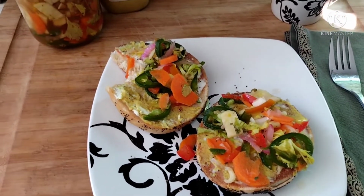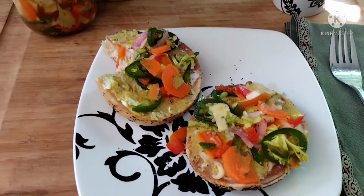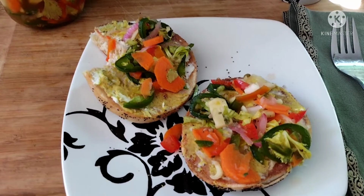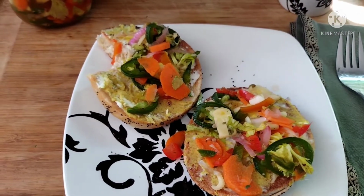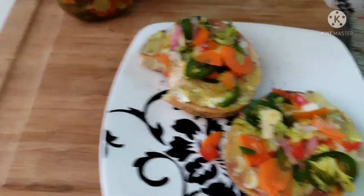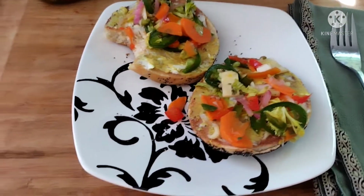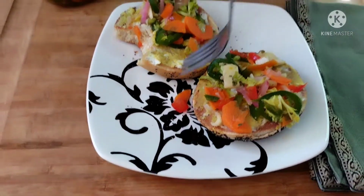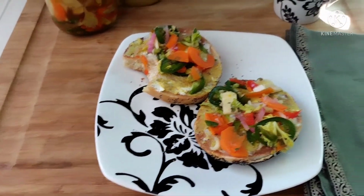And then the actual taste of all the different vegetables that were in the brine, they're just amazing. It's so easy to chew, but the bagel is quite thick, and so I had to take a little break there. But wow, it's so good, you guys. Absolutely delicious. I mean, here's a red pepper and a carrot. It's so good.